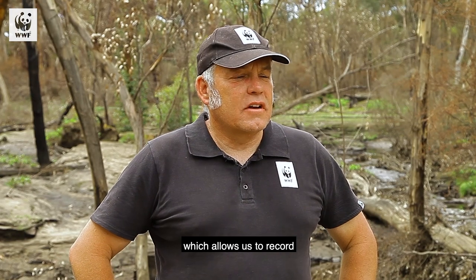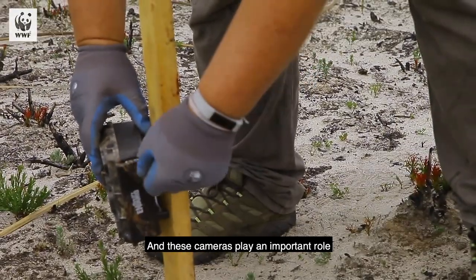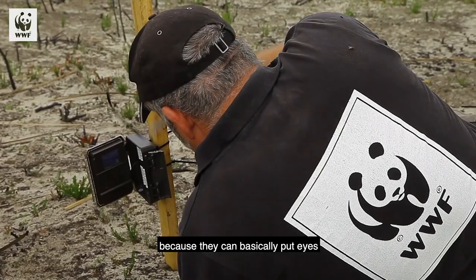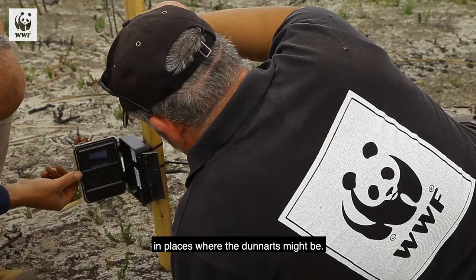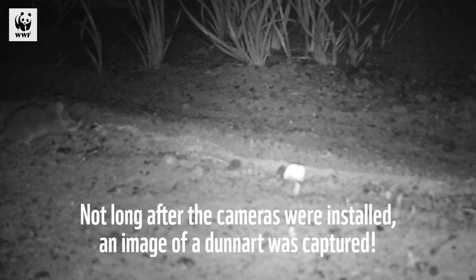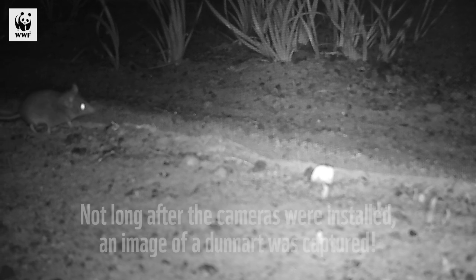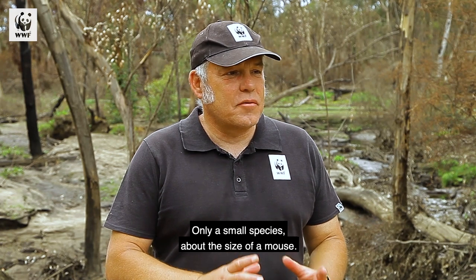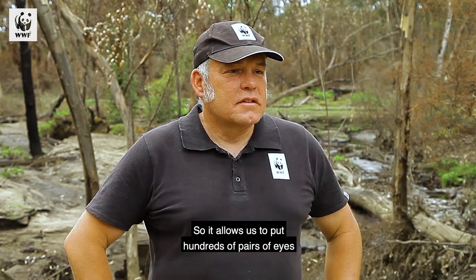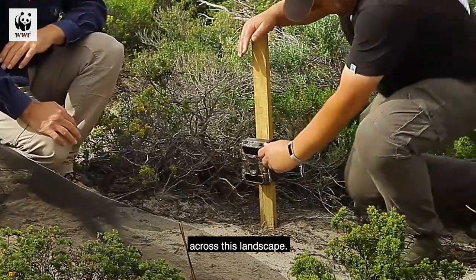camera, which allows us to record whatever animals might come wandering by. These cameras play an important role because they can basically put eyes in places where the dunnarts might be. Only a small species, about the size of a mouse. They're very hard to find across a large landscape, so it allows us to put hundreds of pairs of eyes across this landscape.